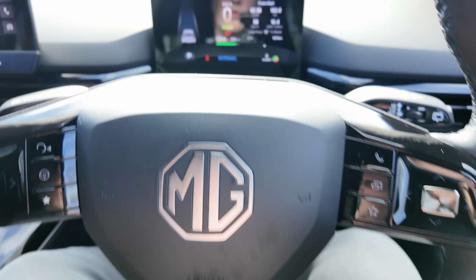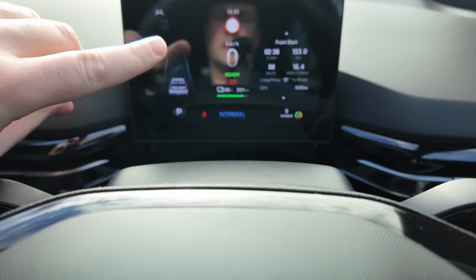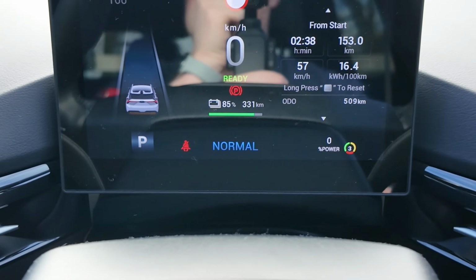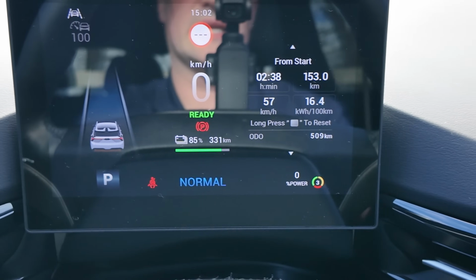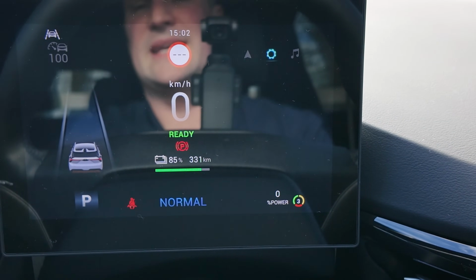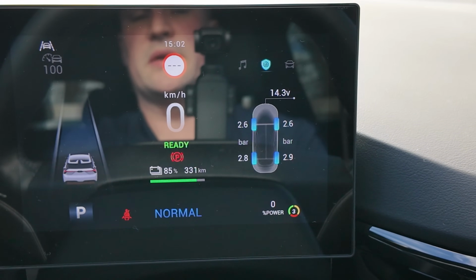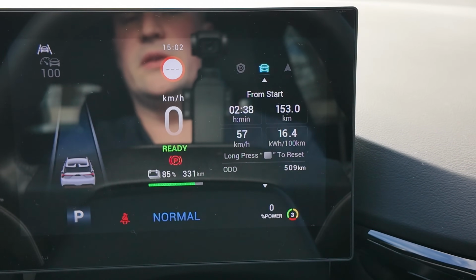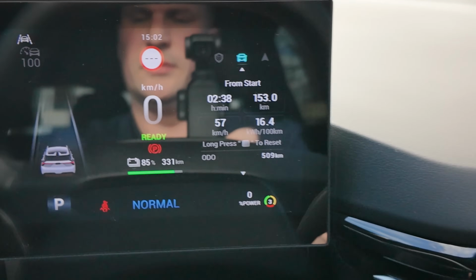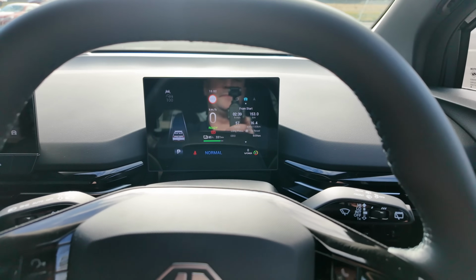And then you've got your 3-zone screen. Let me zoom in on that so you can see it. So driver, vehicle awareness, your central screen then, and on the right hand side then you can change what that is. You can put it to navigation, you can put it to the settings of the screen itself, your audio, tire pressure monitoring, and then you can see from start, but I'll run through that now in a second when we're out for a drive. Let me zoom back out again.